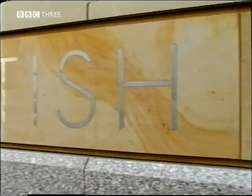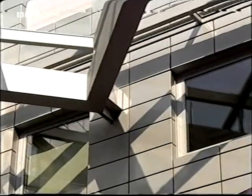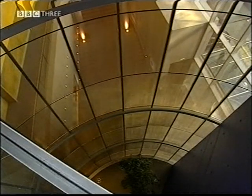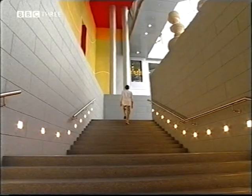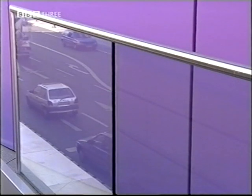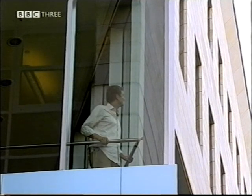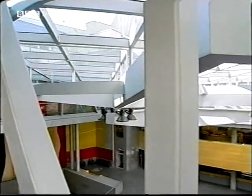The British Embassy is a perfect example. Michael Wilford wanted to convey the contradictions of Britain today. We're steeped in tradition, but also known for innovation and eccentricity. He's created a feeling of transparency with glass and light. Visitors can actually see what goes on inside. The huge open spaces are perfect for showcasing Brit art.